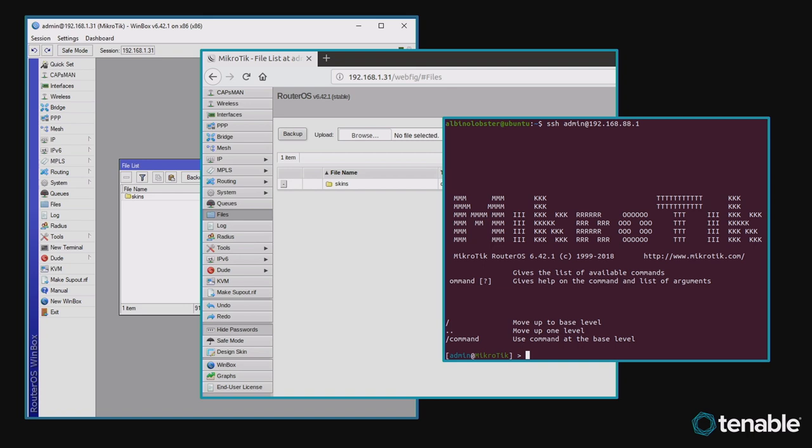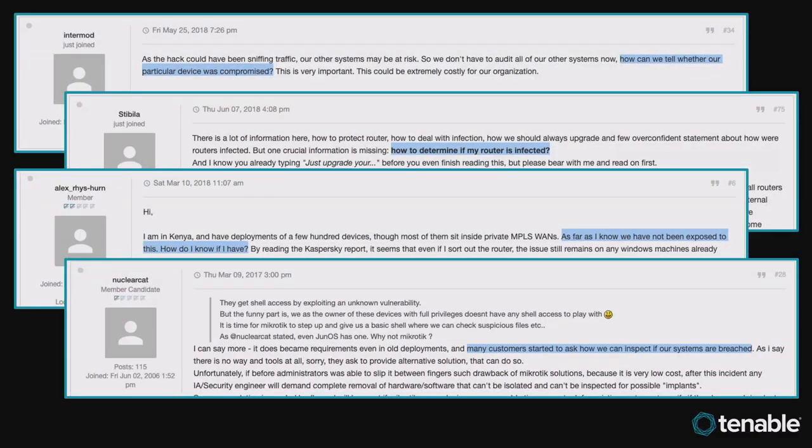What you won't find is a real shell, or any way to access the underlying file system. The administrator really runs in a jail, and they just don't have any way to know if they've been exploited. And I'm not the only one to notice this. This is just a small sample of people on the MikroTik forums wanting to know how they can tell if they've been exploited.